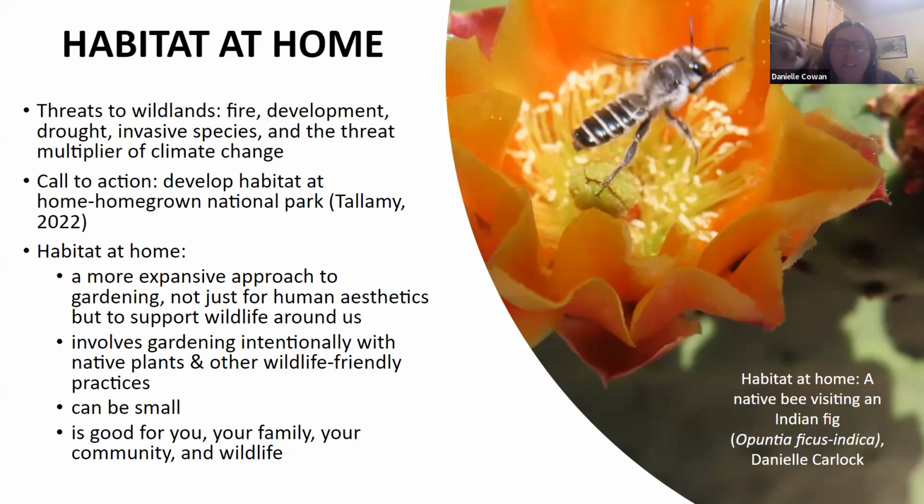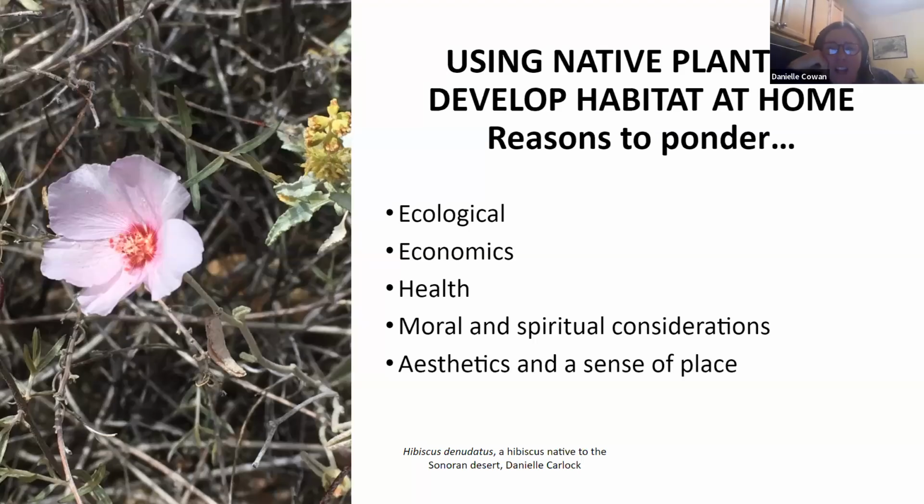And this can be small, it doesn't have to be a large space. And I'm going to talk more about how it can be good for you and your family, community, and wildlife as well. And so that's what this slide is about. I've been thinking about all the ways that you can make arguments for the use of native plants and habitat at home to reach lots of different audiences, and I think these 5 points are things to ponder. Some may resonate with one person more than others. It really just depends on people's worldview, where they're coming from, their life experience.